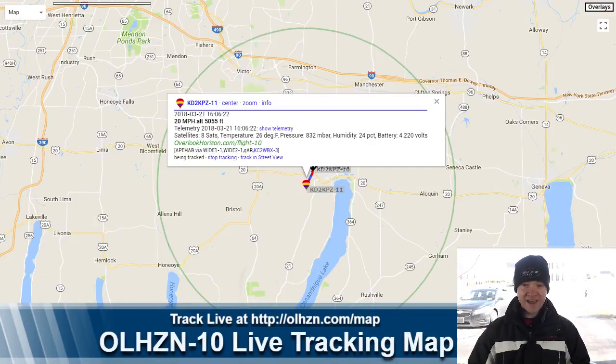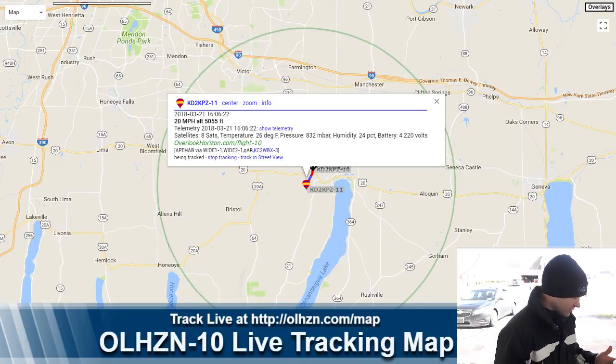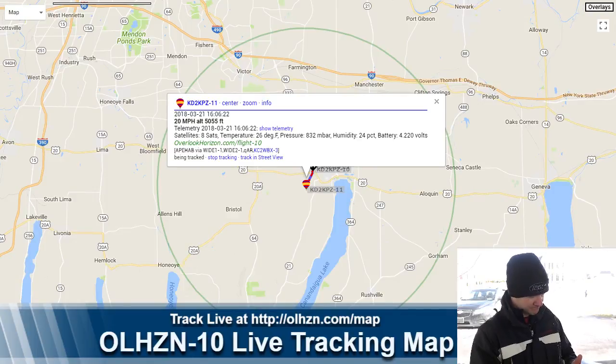It looks like we're up to 8 satellites. Awesome. 8 satellites. So that's doing pretty well. Humidity is down to 24%, temperature's down to 26, voltage is holding steady. So we're looking good. We're at 5,000 feet here. So that's fantastic.